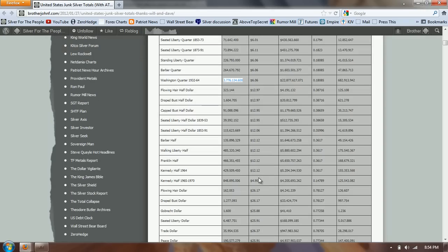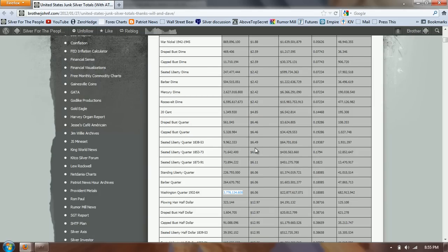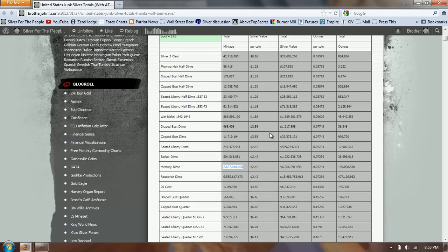And then of course you have the halves. You have your Walking Lib, which is about 500 million. You have your Franklin, which really wasn't in existence that long, just a few years. And then the Kennedy, of course, was just 1964. That was the 90% silver. But they minted a lot of those. So you've got about 1.5 billion coins there. Those are the major standouts of those. The Mercury dime series also was a tremendous number of those.